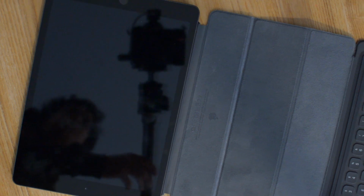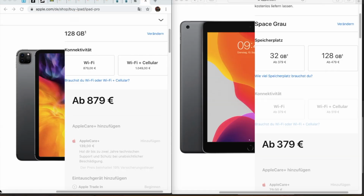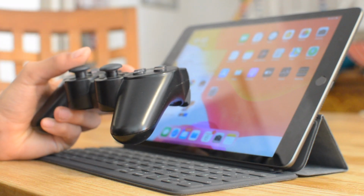But when you combine all of them, the iPad, the keyboard, and the pencil, you get pretty close to the feeling you would have with an iPad Pro. But the crazy thing is, the iPad can pretty much handle anything the iPad Pro can handle at just about a third of the price. Now yes, some things of course are a little slower on the iPad 7th Gen than the iPad Pro, but it doesn't really make a world of a difference. You could even do some light gaming on it now that it includes support for the Xbox and PlayStation controllers.